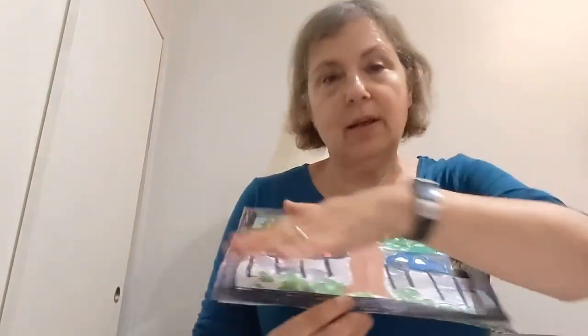And then, let me put this down. For this one, I took markers and I colored in the frame and then took my watercolors and did it on top of it. You know, let me get this again. I colored this part, right? The window part.